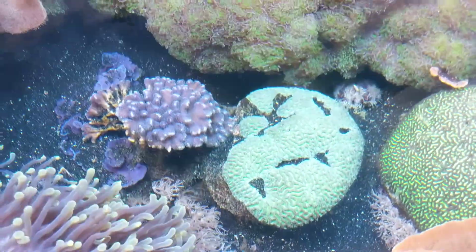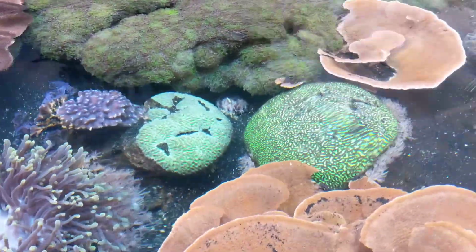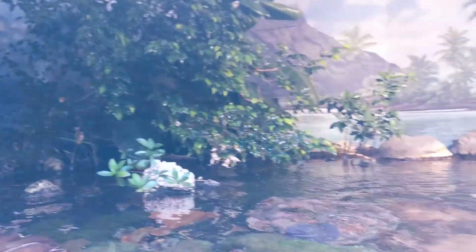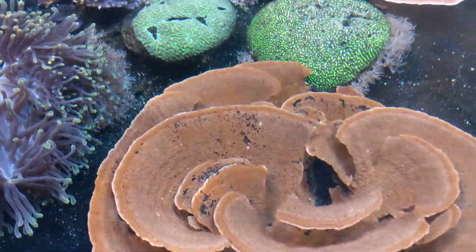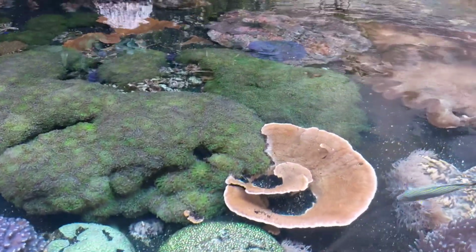The stylophoras are bouncing back. Sometimes when the salinity gets a little low due to the misting system for the plants and the kalkwasser top off, some of the hard corals take a little bit of a hit, so I have to balance that.